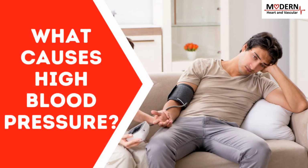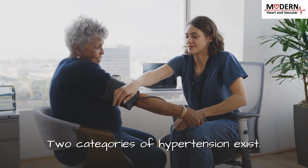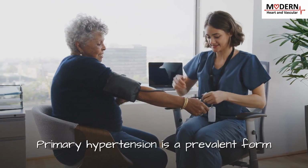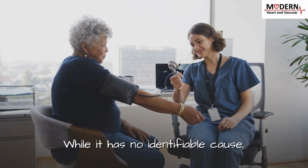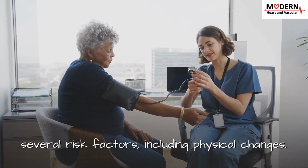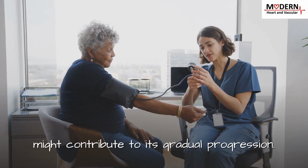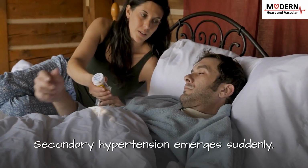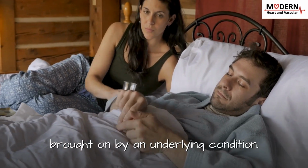What causes high blood pressure? Two categories of hypertension exist. Primary hypertension is a prevalent form and typically develops over time. While it has no identifiable cause, several risk factors, including physical changes, genetics and your environment, might contribute to its gradual progression. Secondary hypertension emerges suddenly, brought on by an underlying condition.